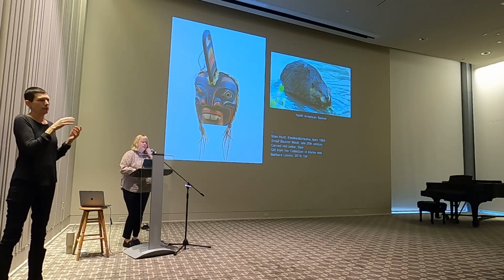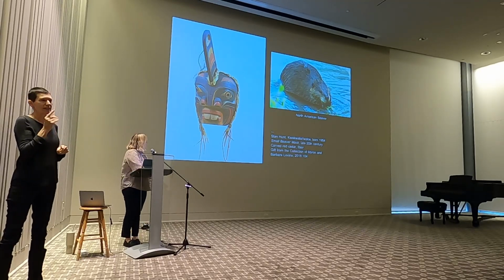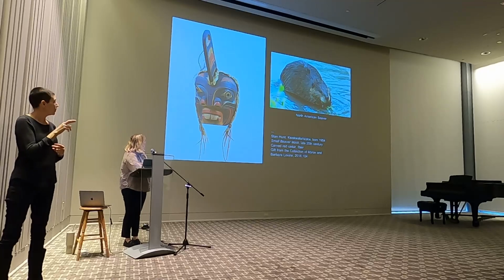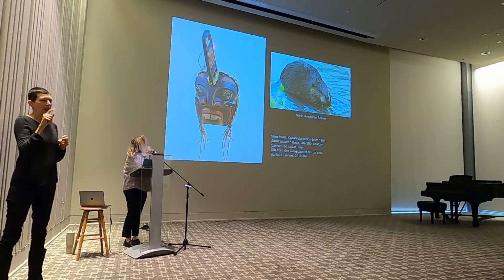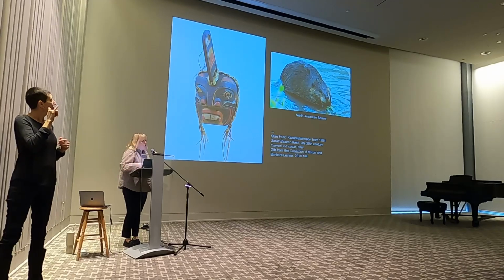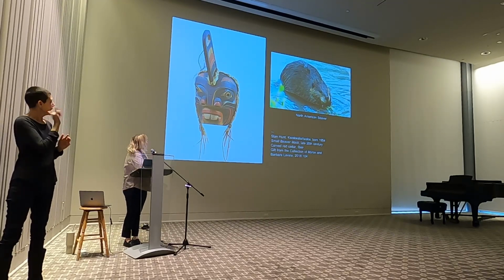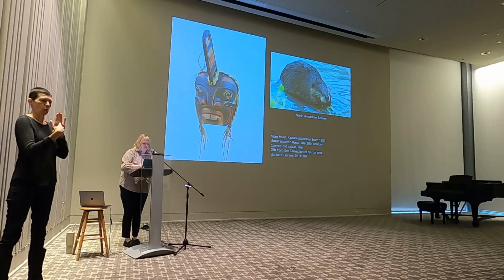So this mask, like the last, is carved from pieces of red cedar. The large prominent teeth that you see mimic that of a beaver, and the nose has been carved in a very similar rodent-like way. The horn-like piece up here, I think, is supposed to symbolize their tail. I think it looks like that. And then there's also been fiber. It's a little hard to see, but that's been added to mimic the fur of a beaver.